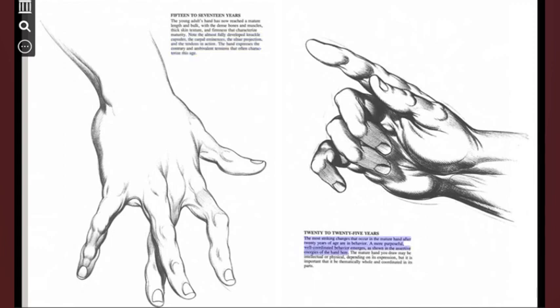The most striking changes that occur in the mature hand after 20 years of age are in behavior. A more purposeful, well-coordinated behavior emerges, as shown in the assertive energies of the hand here. The mature hand you draw may be intellectual or physical, depending on its expression, but it is important that it be thematically whole and coordinated in its parts.